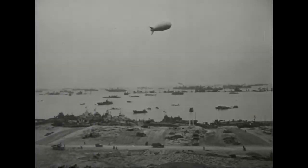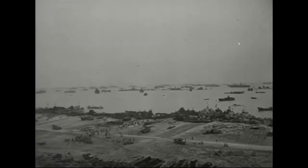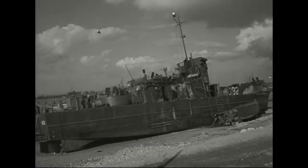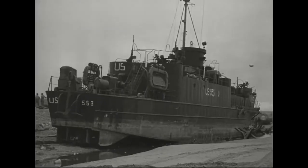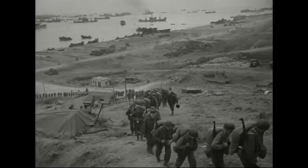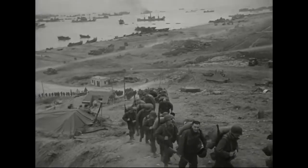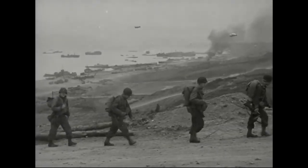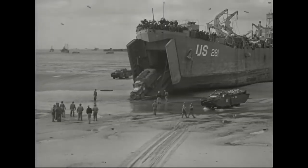The beach is firmly in Allied hands now, and the vast extent of the operation is visible. Silent evidence of the fierce battle is apparent everywhere. But in a few days, many of the damaged ships will be afloat again. Now, more and more troops move inland to push the enemy back. And the LSTs land their cargoes on the beach.